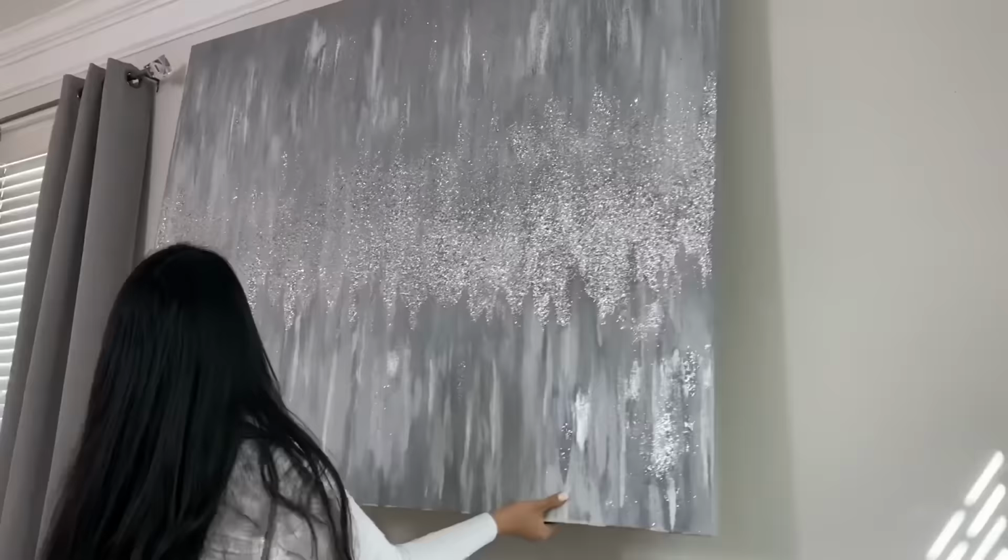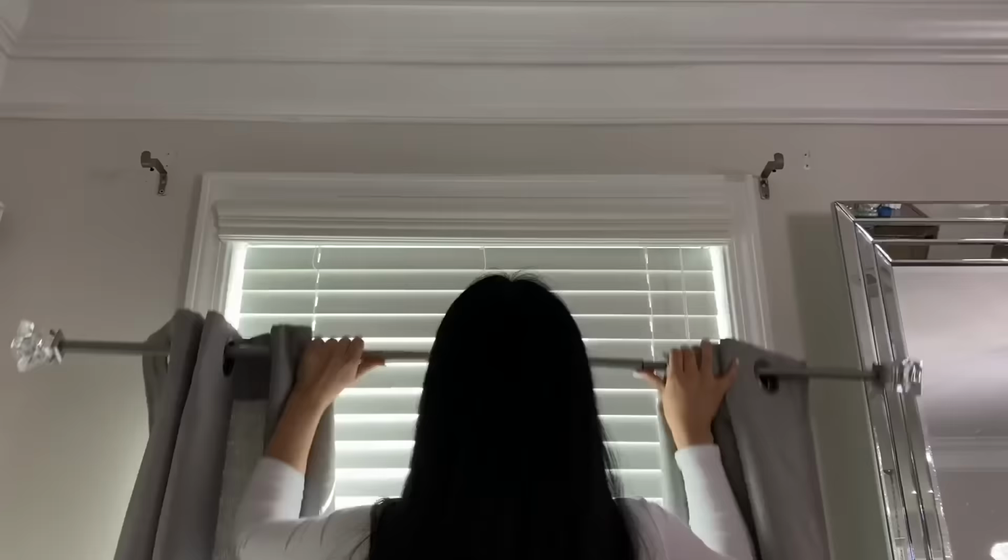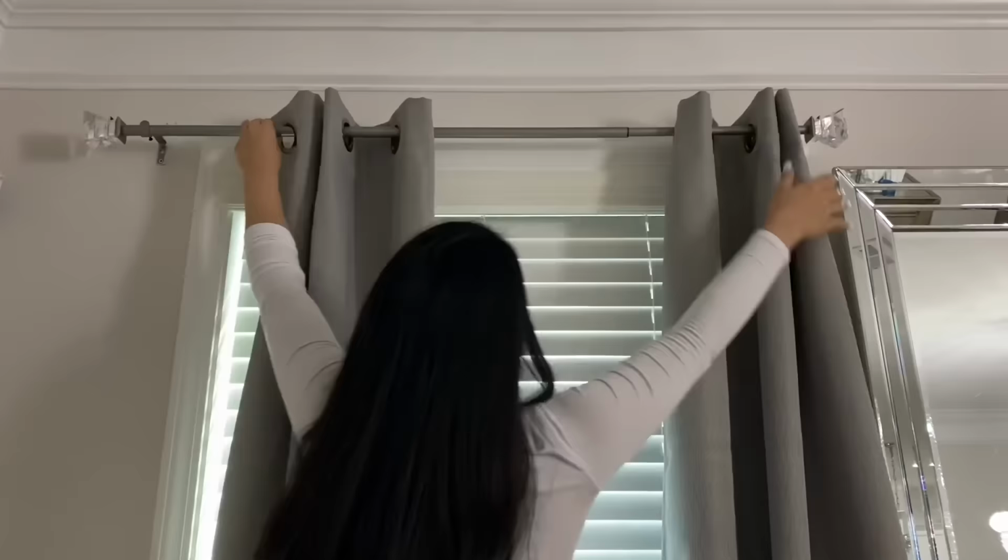Here's how my glitter DIY wall art turned out, and I ended up adding more glitter to the center. I just added more Mod Podge and applied a mix of both glitters. For the rest of this video, I'm going to play music and show you how I cleaned and decorated the living room.